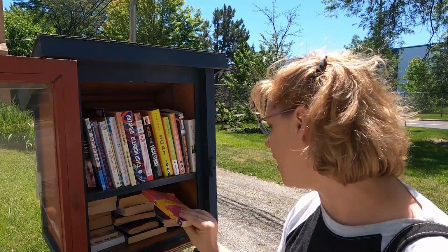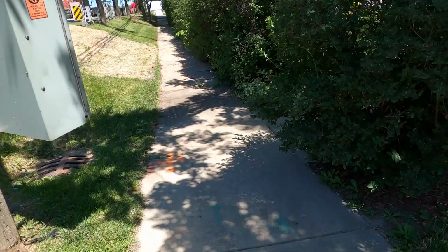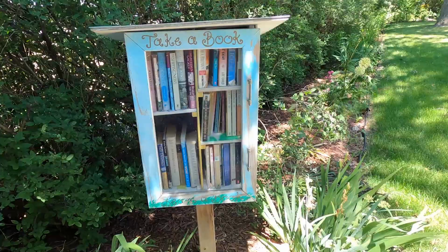All right, bye Matilda. There's another little library close to us on the other side of our house. So we're walking back to our house, keep going to the other one, and then we're going to have to drive to the rest of them. So let's see what we get next. Okay, so this little bookstore is right behind these trees. Right here. It's so cute, huh? Yeah.